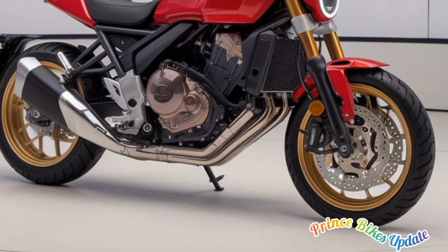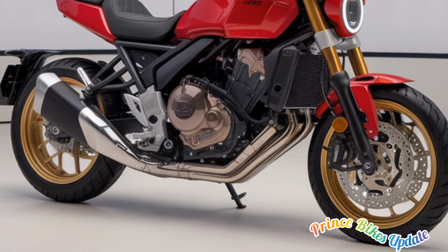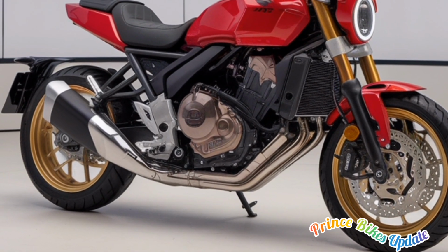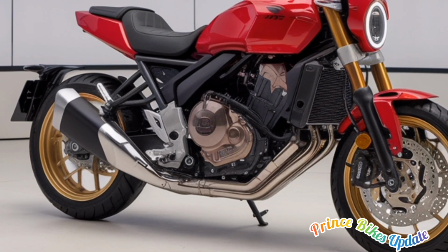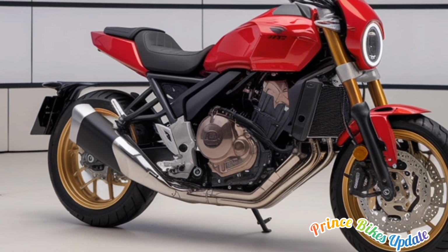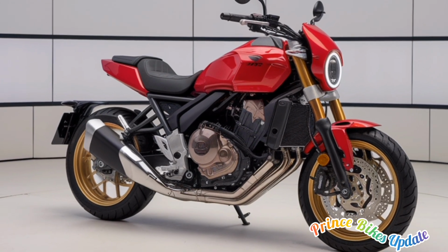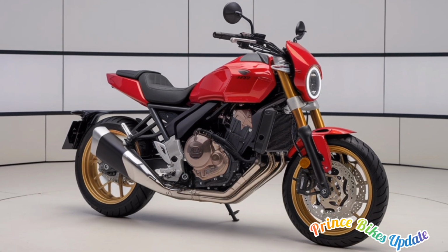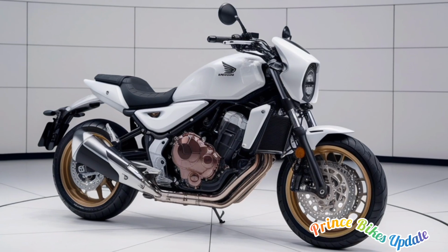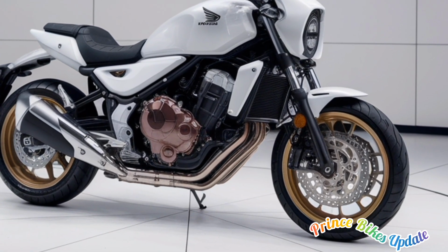The 2025 Honda NC750X carries forward the DNA of its predecessors, but with a touch of refinement and updates that keep it relevant in today's ever-evolving motorcycle world. It's not a radical redesign, but more of a well-thought evolution. Honda knows this bike's audience well. Riders who want practicality, smooth performance, and low running costs, all wrapped up in a modern package.